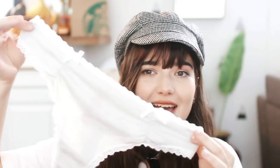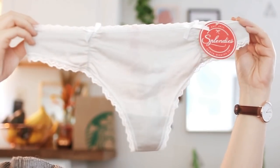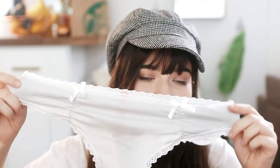So what I have is definitely more, what is the word? Not sexy, and it's not like high, I'm see-through. This one is just like a cotton fabric with this cute white lace on it. I really like this pair. Look at them, so cute.